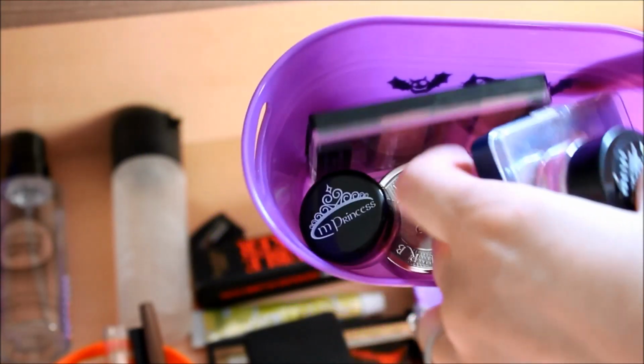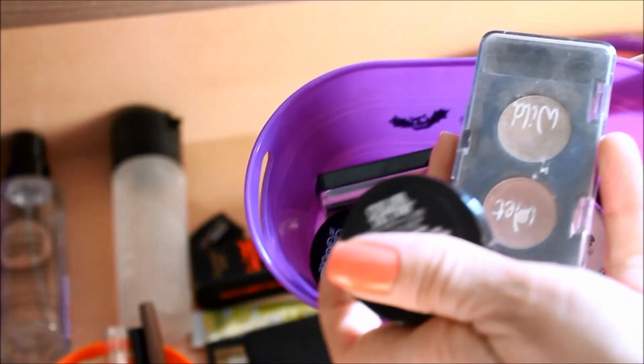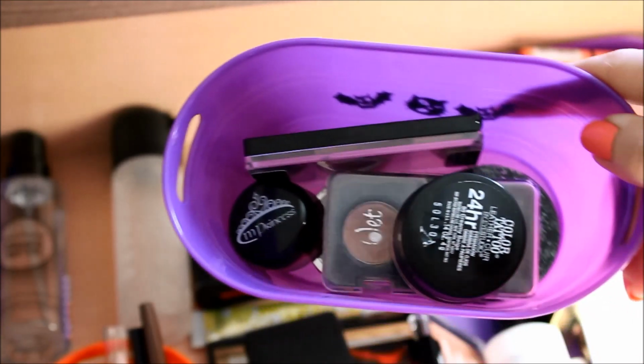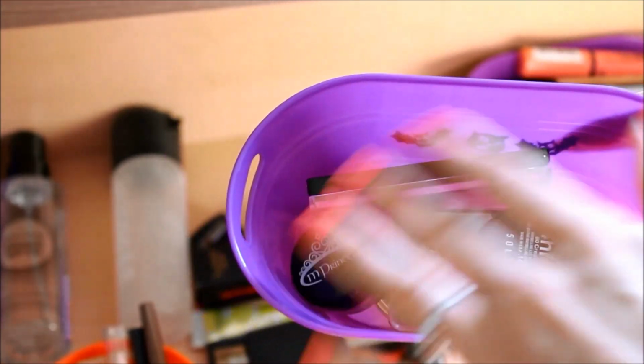The only ones I used were the ones in my project pan to try and get more use out of, which is the Wet n Wild Duo and the Maybelline Color Tattoo, but I didn't use any of those other ones, so those need to stay.